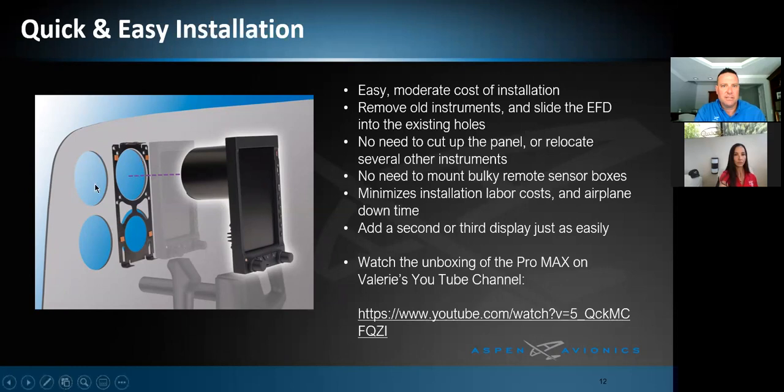As far as the installation goes, whether you're doing one, two, or three, you have the option, and this is the way it comes, with this mounting bracket that goes over your existing holes. In this case, you'd pull out your attitude indicator, pull out your HSI, put the mounting bracket up there, and it slides right into that spot without doing any panel surgery. For aircraft owners, that's kind of a big deal. You don't want somebody cutting your panel or cutting a new panel. You like the layout the way it is. We provide the option for that, and that also cuts down on labor, obviously.